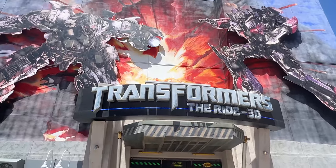So normally, Universal Express is a different entrance. For this attraction, it's a VIP entrance. I've never gone through this, so this is cool. In the VIP entrance, you go right in and load into the vehicle. On the express entrance, you actually have a little bit of a queue.